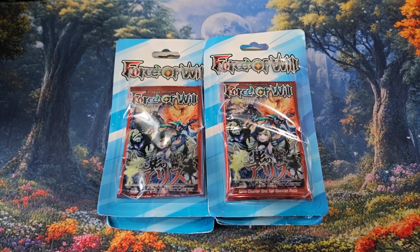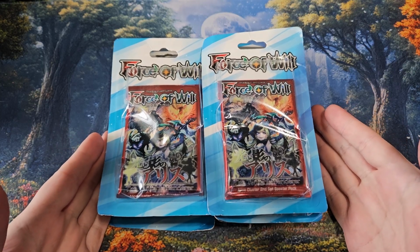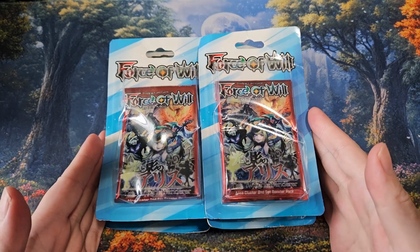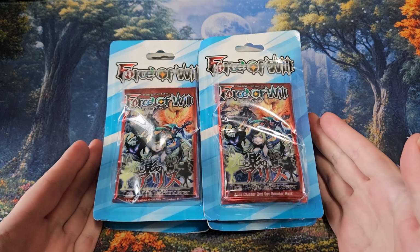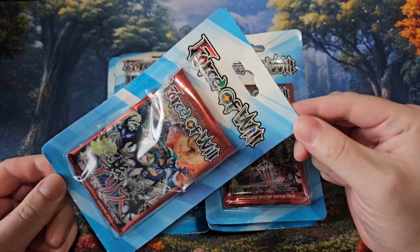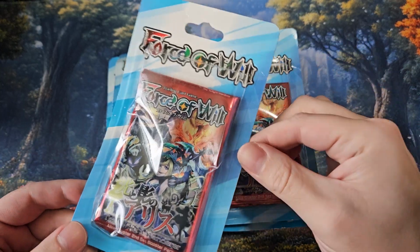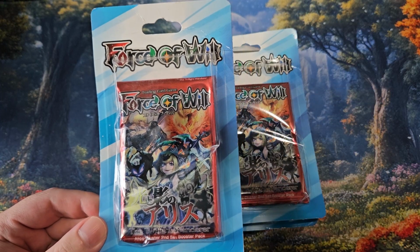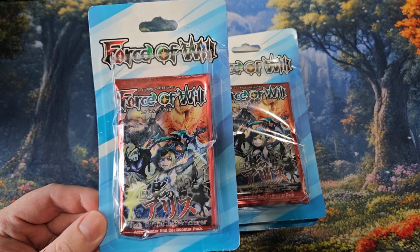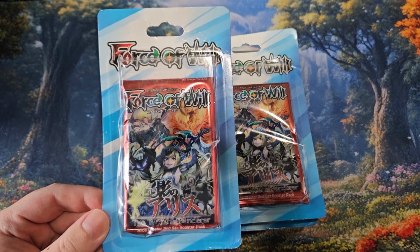From time to time, I find pretty decent deals on eBay for random bundles of trading cards and other products. I happened to come across 36 individually sealed booster packs of Force of Will, Curse of the Frozen Casket, I think is what it was. And it was only 23 bucks. And I thought, that's an excellent value. Let me grab some of those.